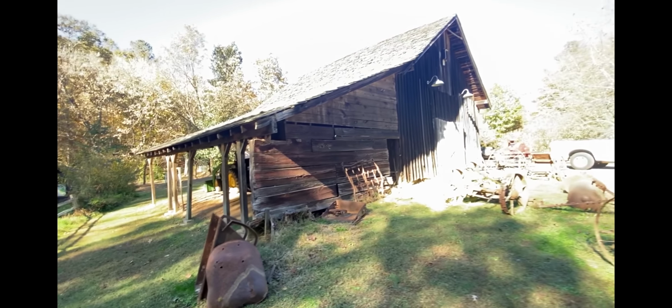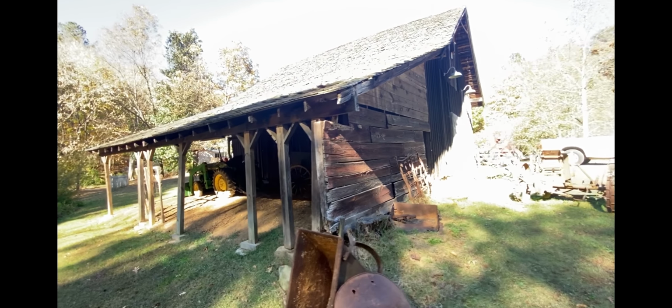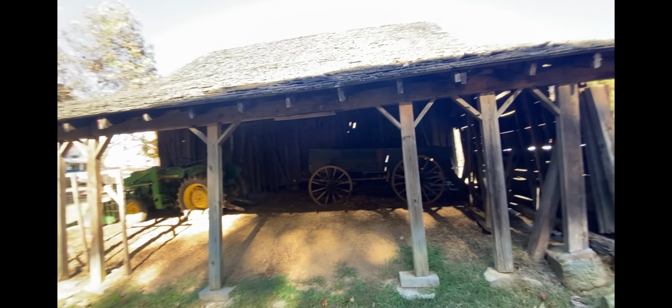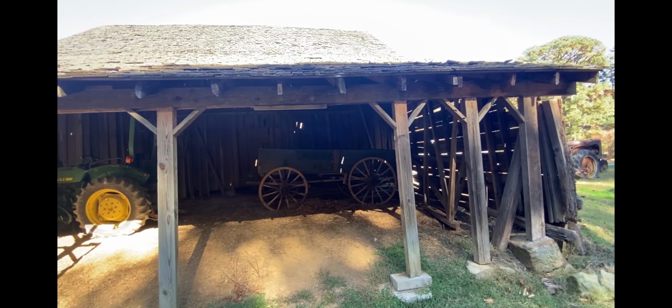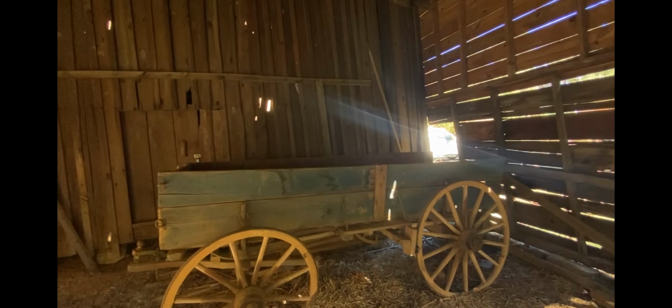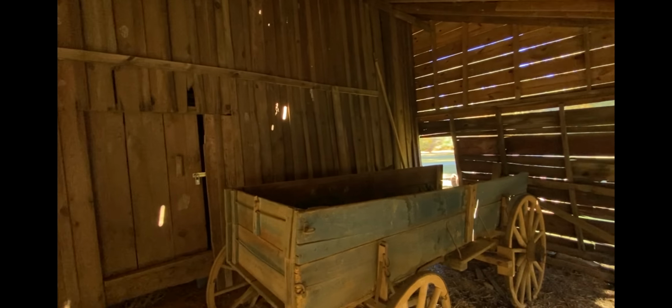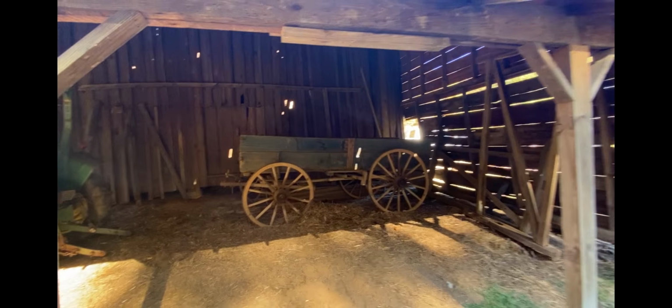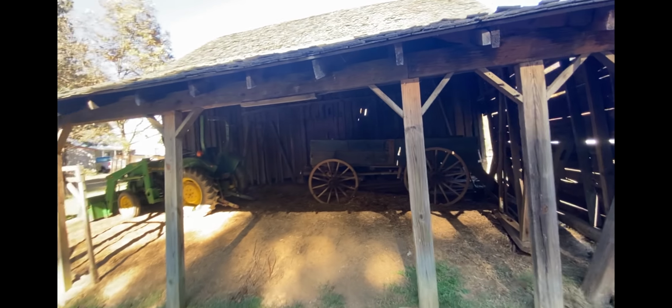The room he built had 4 bedrooms, 2 downstairs and 2 upstairs. A fireplace is in there. It's closed to the public. We can't go in, but this is the side. The old wagon. This old wagon has been here since the late 19th century. And let's get a good shot of it.